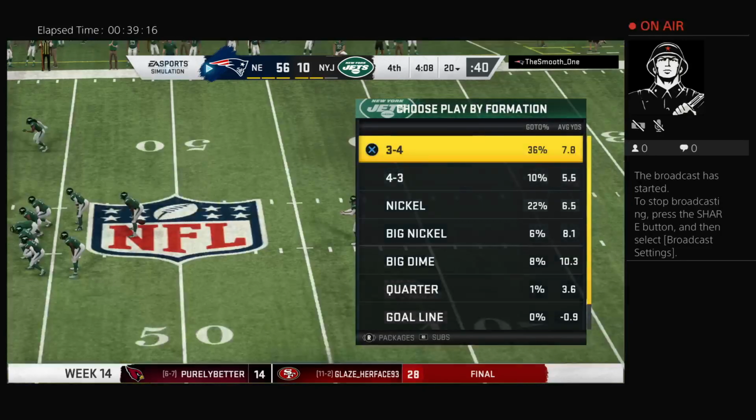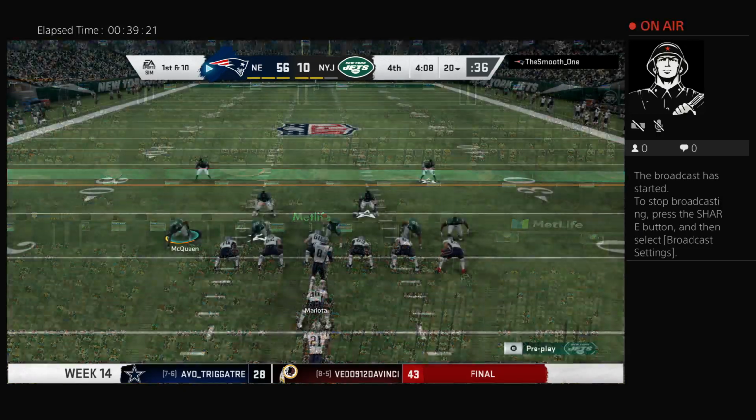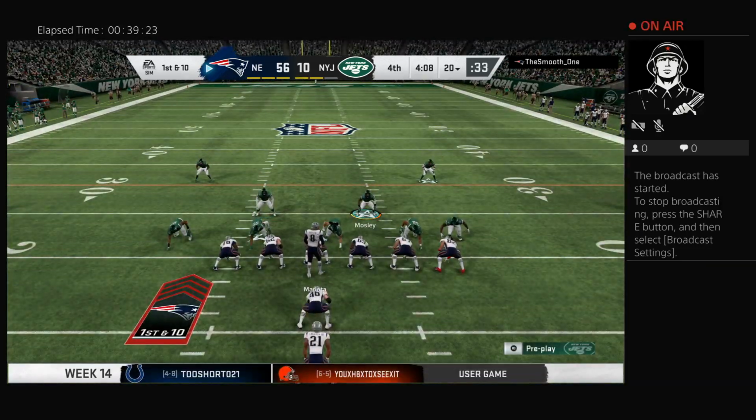And that will go out of the back of the end zone. Way too much mustard. Not a good punt, and it will come out to the 20. The Pats at the line, ready to go.